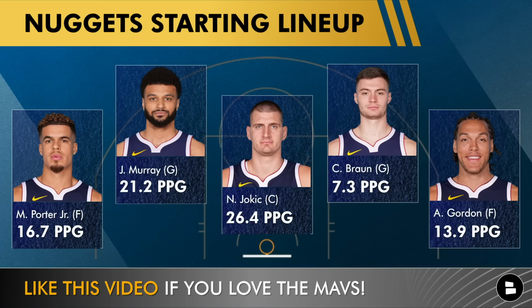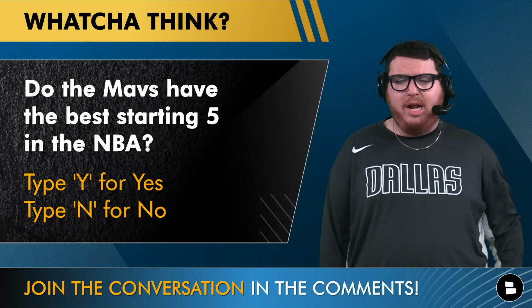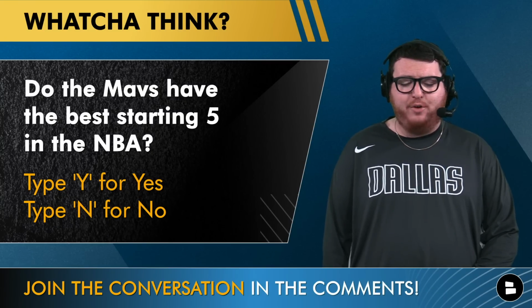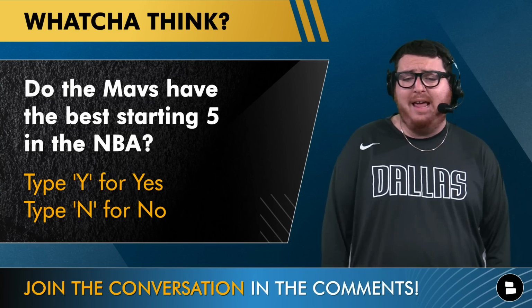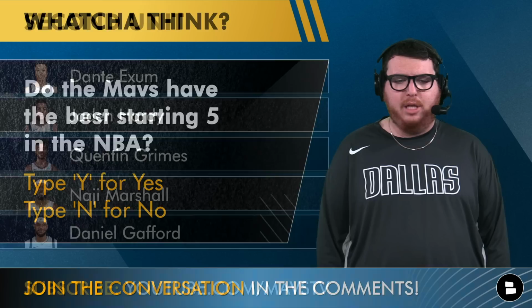I really believe they have the best starting five in the NBA, but what do you guys think? Do the Mavs have the best starting five in the NBA? Type Y for yes or type N for no down in the comment section. I think it's a yes, man. If not, let me know who you think does have the best starting five down there in the comments below.